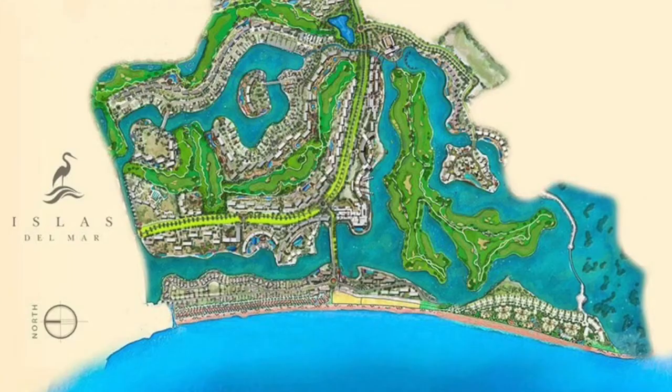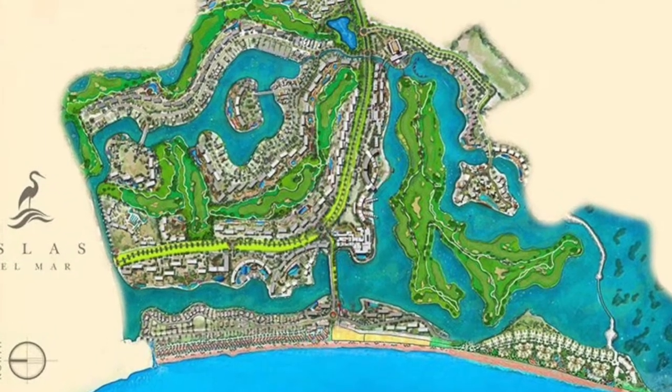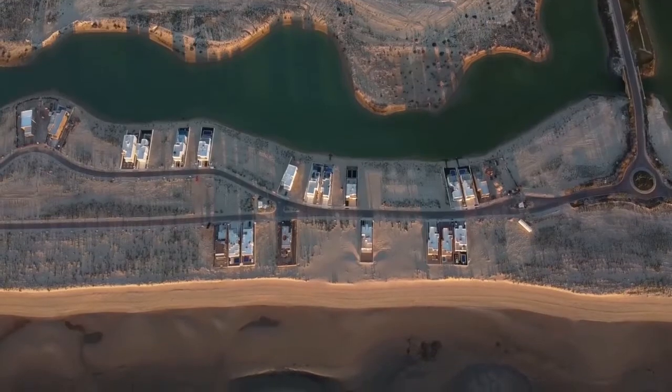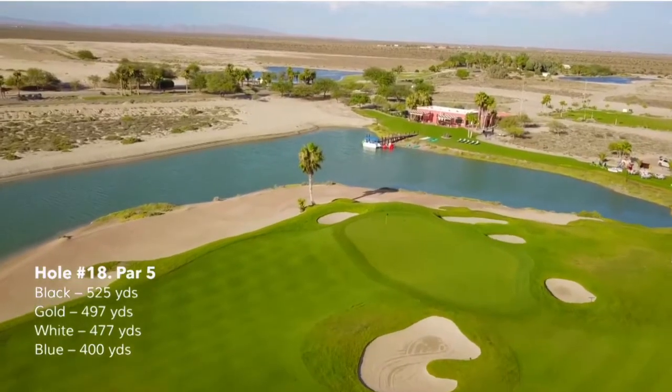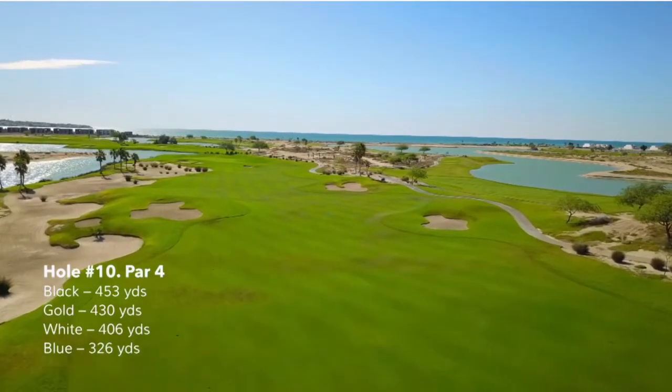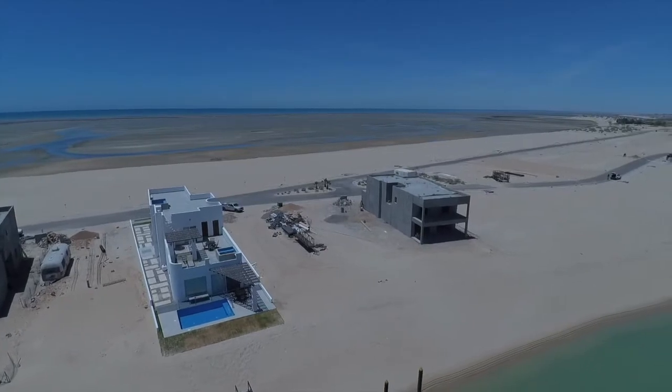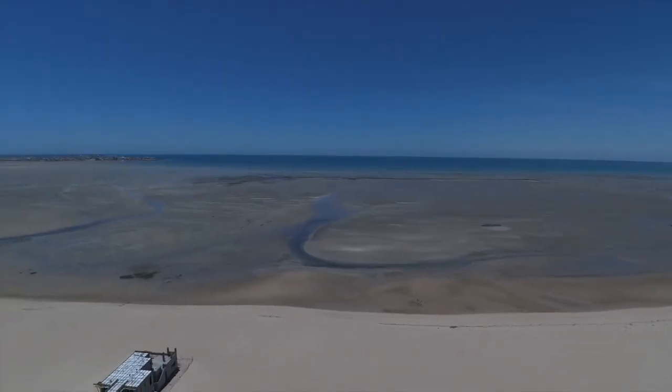Alvaro, can you tell us a little bit about Isla Del Mar, what the project is, and how it differs from the other projects here in Puerto Penasco? Sure. First of all, thank you. As you say, Islas del Mar is a master development. It's one of the biggest master developments in Puerto Penasco, Rocky Point. It is not on Sandy Beach, but it's just 7 minutes driving from Sandy Beach, a bit north. It is a master community with a Jack Nicklaus signature golf course, and it also has some 160 acres of seawater lagoons, which were built based on an ocean tides study.